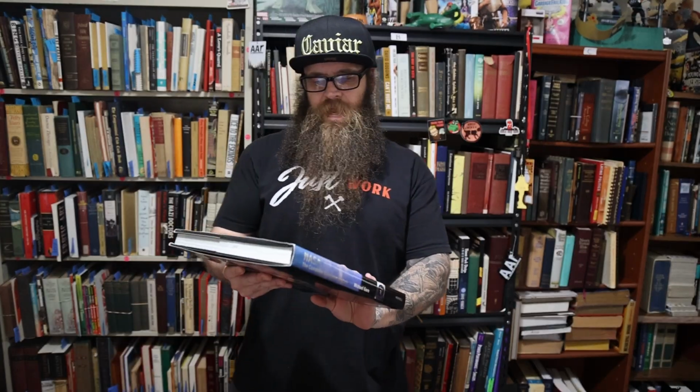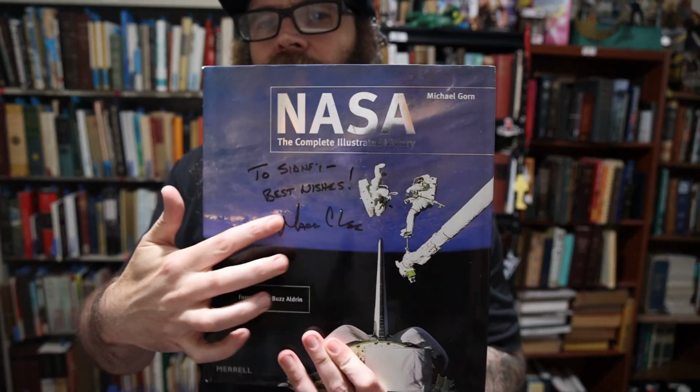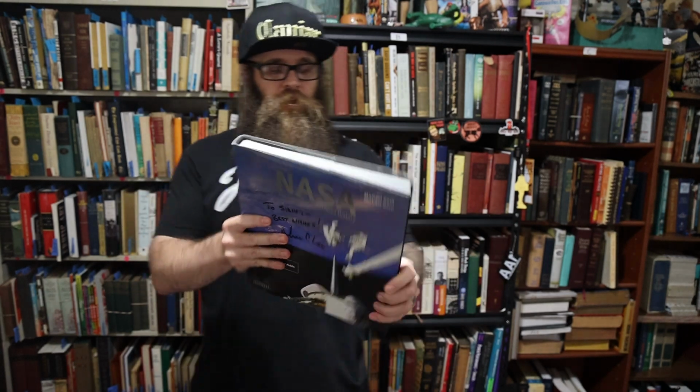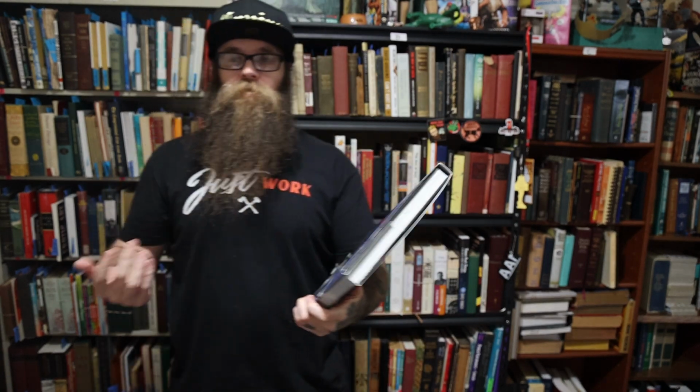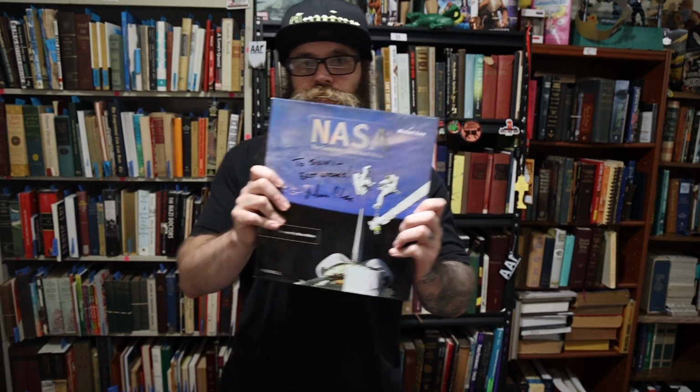Okay, and last up for the eBay sales, we have this NASA book. It does have a signature on the front here. I couldn't figure out who it was. Maybe it's someone of somewhat importance that comes to NASA, and I sold it for way too cheap. Don't know. Don't really care. Got it from the Goodwill bin. Sold for $19.99 plus shipping.